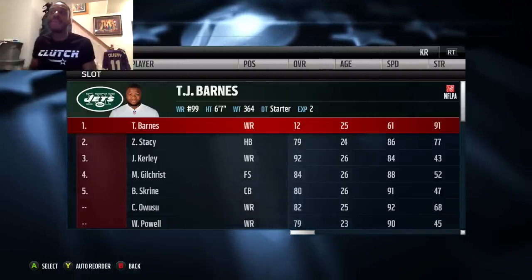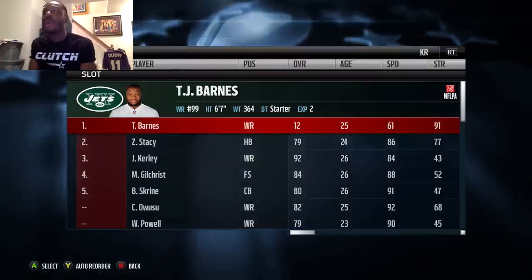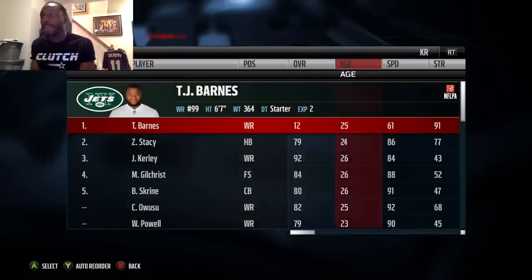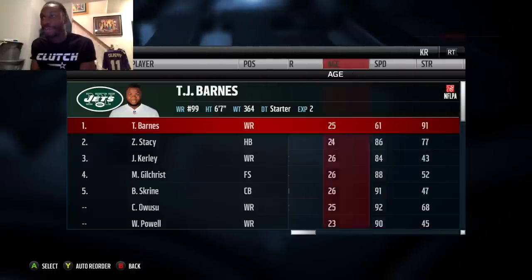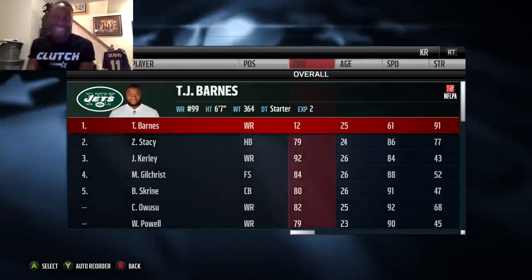As you can see, I got a run back and kick with the fattest person in the NFL, TJ Barnes. He's 6'7, weighs 364 pounds. He plays on the New York Jets at nose tackle. And I put him in here. Somehow he is 61 speed. So hopefully he'll be able to make moves. We'll see. But he's a big boy. What can I say? He's a big boy.